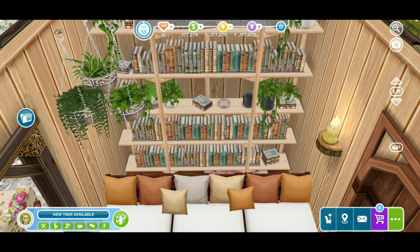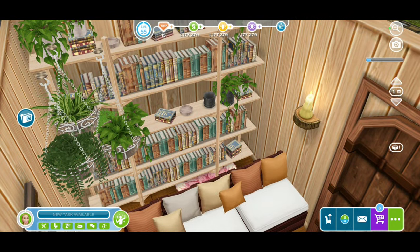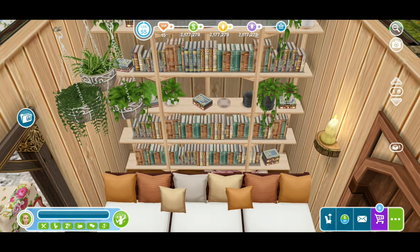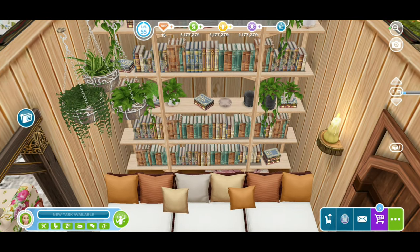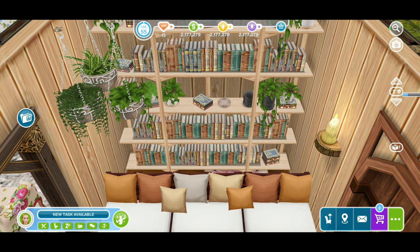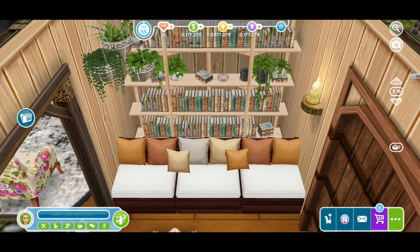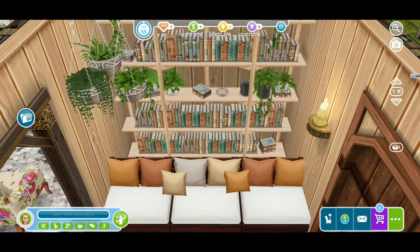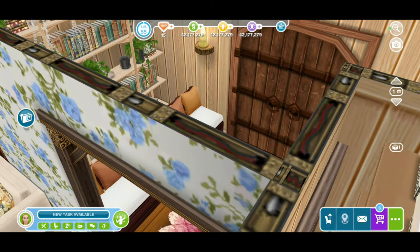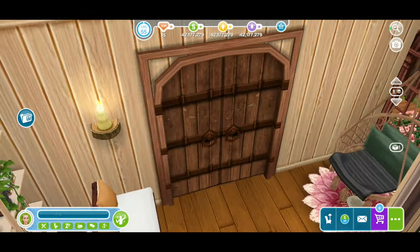So we have more hanging plants. I did go ahead and add these lights, guys, because I just feel like it suits the vibe so much. I feel like that's something you would definitely see in a cottage. So those were the lights that I used mostly in this entire build. We have a nice little seating area here. Of course, you cannot access the bookshop because I technically blocked it up. It's just for decoration purposes, but we can't pretend that it's actually accessible.